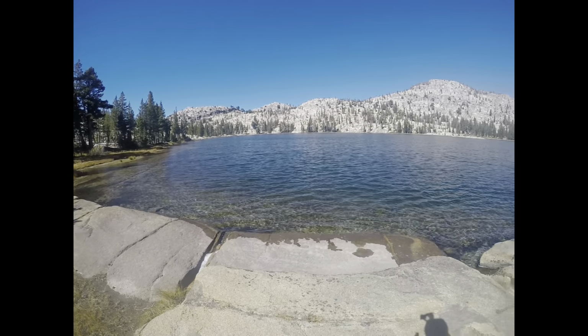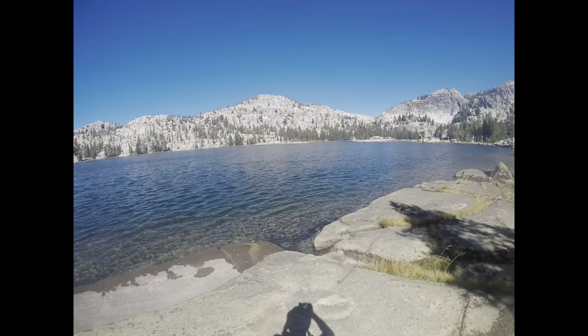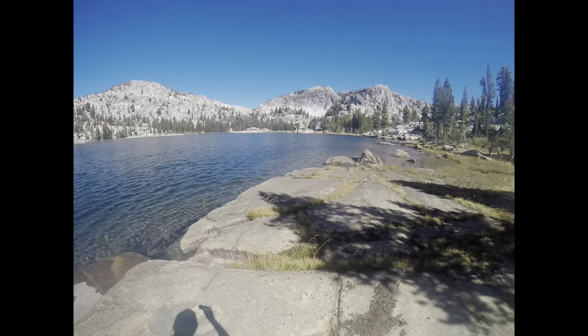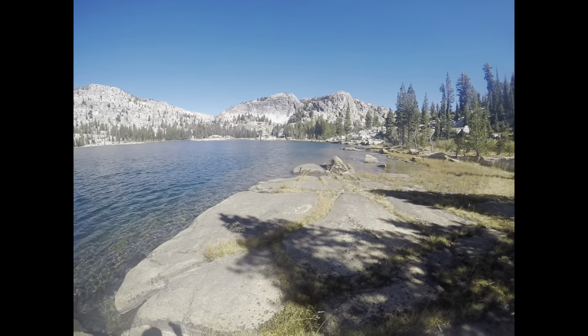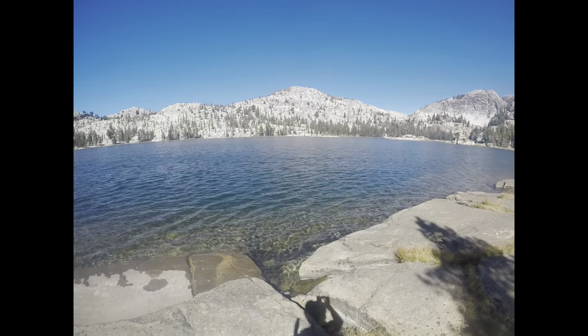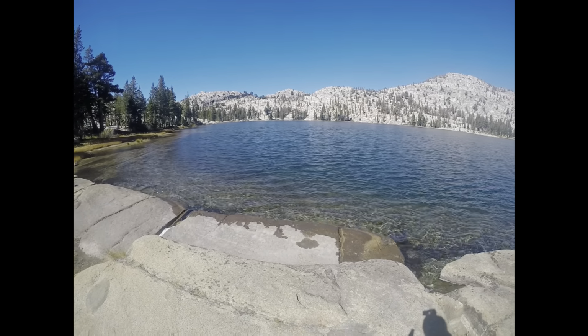So not gonna lie, I just took a spill and landed right on my right thigh, and that is where I keep this GoPro. So I'm quite happy that it's still working. I'm fine, but anyhow, this is Schmedberg Lake. It is more beautiful than its name. I quite like that name though.